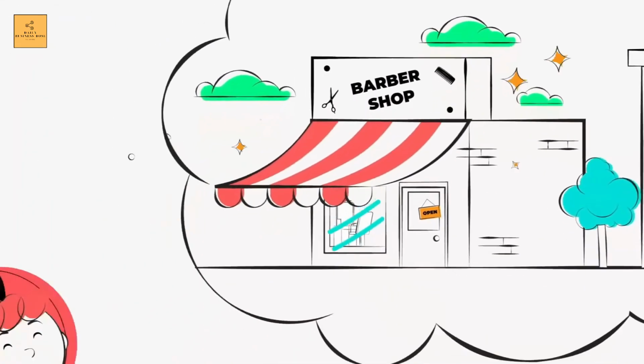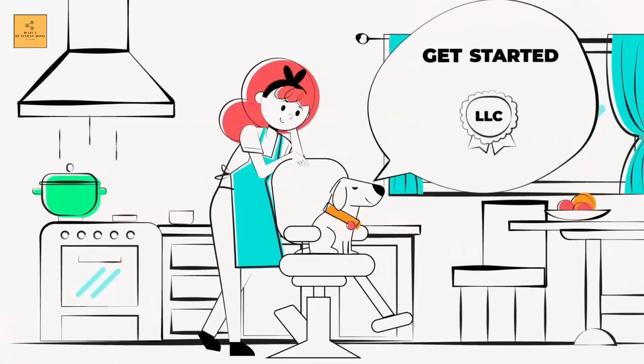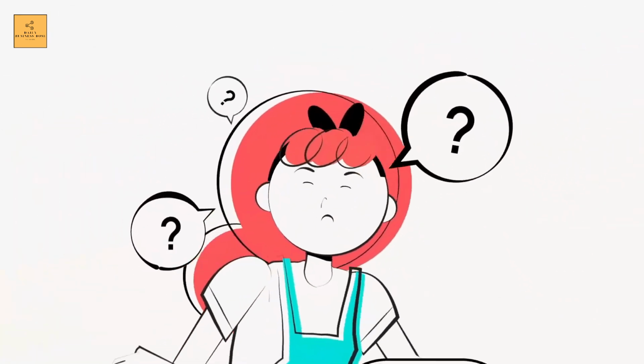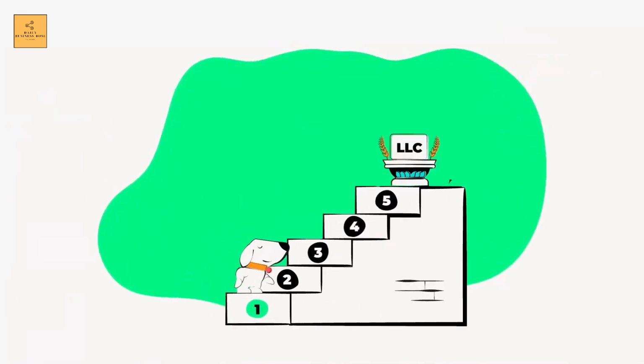Are you ready to finally take the leap and launch the business you've been dreaming about? You're getting ready to form your own limited liability company, or LLC. But wait, where do you start? ZenBusiness can easily guide you through the 5 legal steps of starting your LLC.